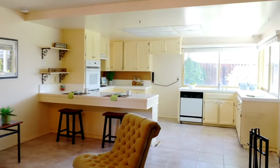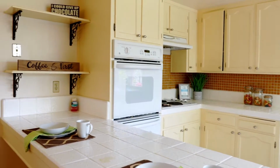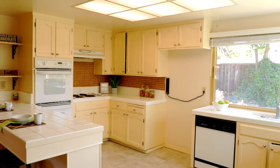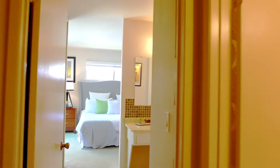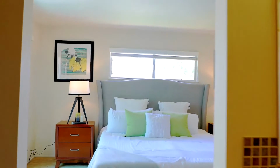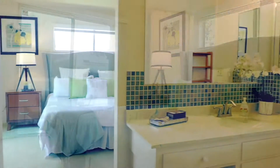What I really love most about this home is the open floor plan here, from a combo dining room, family room, flow through the kitchen, and it's very open. It's waiting for someone to come in here and transform this into a gorgeous place to entertain guests. The master bedroom has easy access from the patio door to your beautiful yard, which is ready to be enjoyed and appreciated.